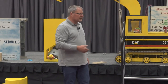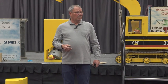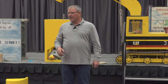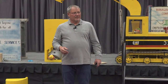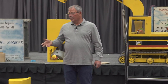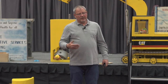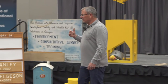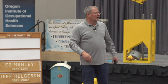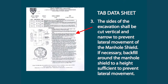And I look at the scene, I figure out what's going on, and I'm like, okay, what's the owner-operator manual for a manhole shield? Anybody know? Anybody do excavation work? Tab data sheet? It's in the rules. Any manufactured shoring system has to have engineering data to tell you how to safely and properly use it. So I go to the owner, I said, "Where's the tab data on the shield?" He's like, "Huh? I rented it from the rental place down the street." "Okay, where's your rental agreement?" He went in the pickup, and about three pages in, here's the tab data sheet.